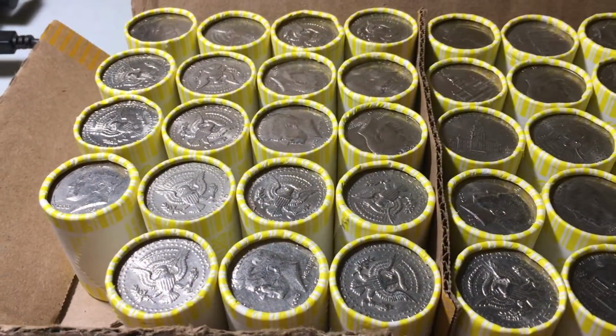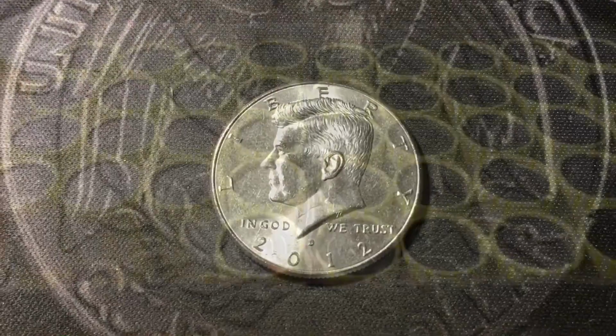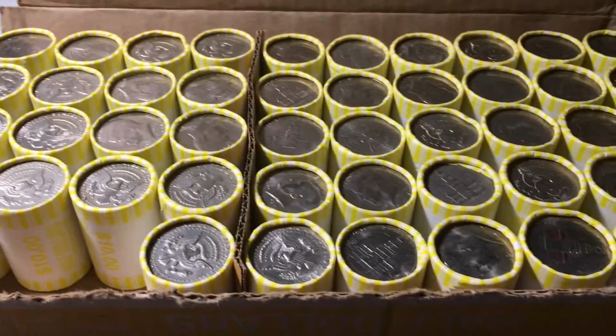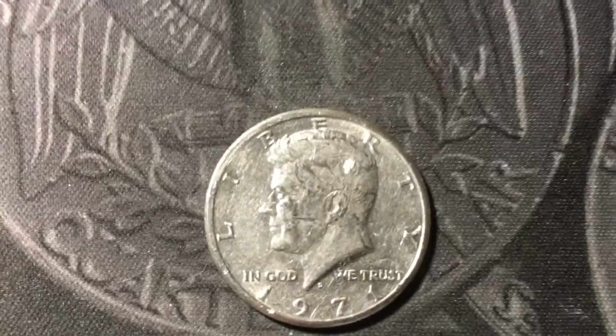Roll 1, and we already have a find. It is a 2012 out of Denver, NIFC. Roll number 3, and we already have a second find, and this gives me hope that this could be a good box because we just found a 1971D DDO. It's in pretty bad condition though.